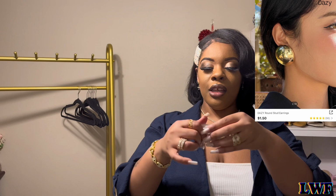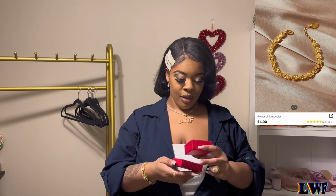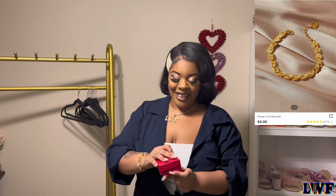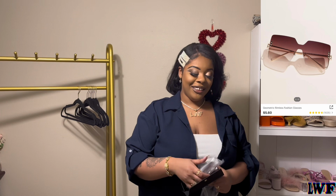These cute. I bought sticky tabs for my planner, y'all. I'm trying to be way more organized this year. And then, oh, that thing cute. I like that. Okay. I got like one pair of shades. Honestly, I don't even remember how these shades supposed to look.